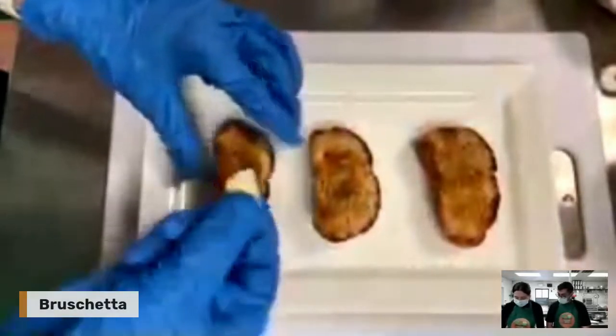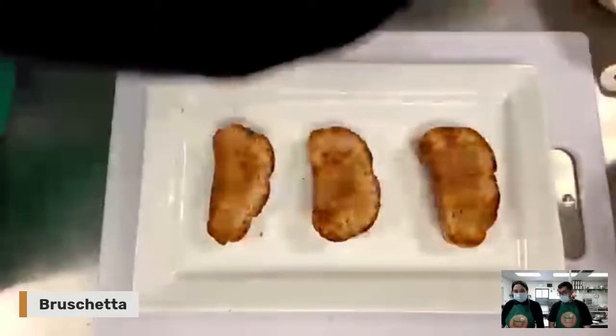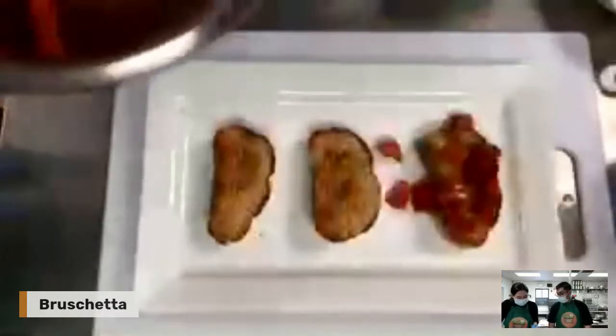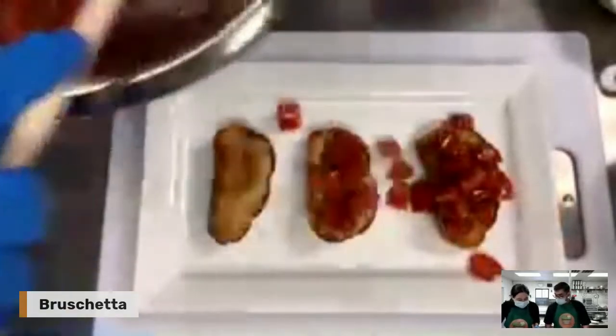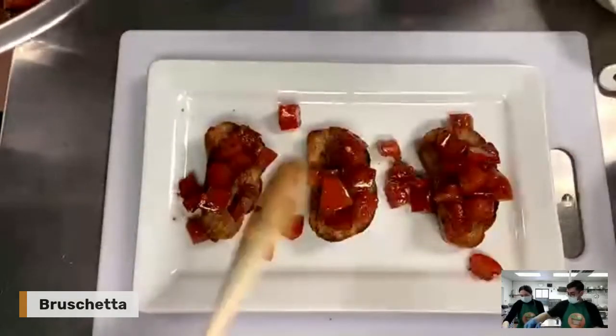So here we have it. And then using a spoon, you just have to top your bread with our tomato mixture. Could you help me with some basil leaves? We could use one to garnish. If you want, we can show the final presentation. Sure, but this is another way of serving it? Yeah. Okay, just in the middle.